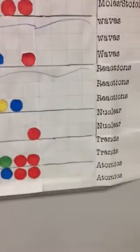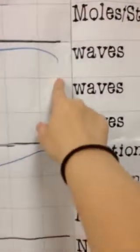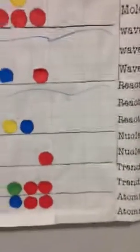Once again, the old stuff, since they'd already done it all first semester, notice there are only 2 spots here on the old stuff where they had to demonstrate knowledge.